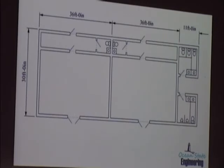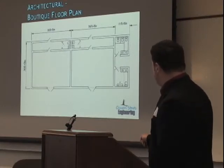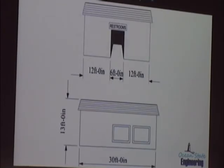This is an architectural layout of our boutiques. As you can see, they are separated by walls, and there's an entrance to each, and they are pretty much symmetrical. There is a back room for storage and for employees, and there are bathrooms in each. This is the public restroom that is accessible outside. You see down here we have the men's room and the women's room. These are the elevations from each side of the boutiques. This is the side with the restroom, and this is the side that houses a boutique inside of it.